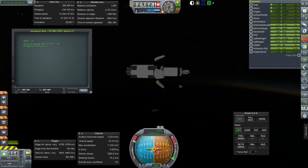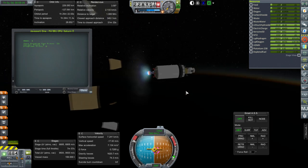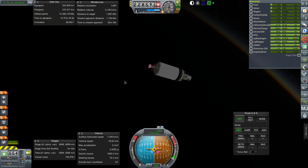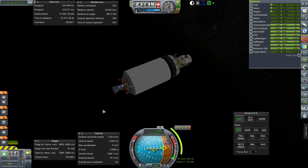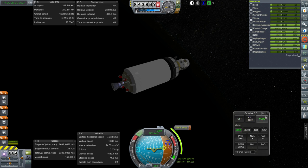Okay, and third stage ignition just to finish off orbit. We're practically there. Okay, that is orbit. Alright, so we'll just directly plot for Jupiter. Okay, we have our plot, and it takes about as much delta V as we have, so that's convenient. So RCS on node.